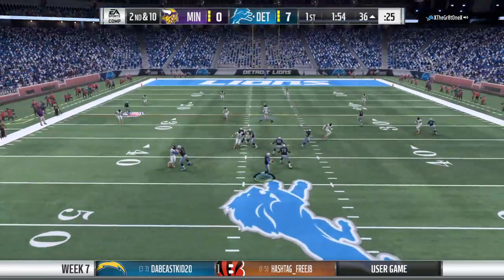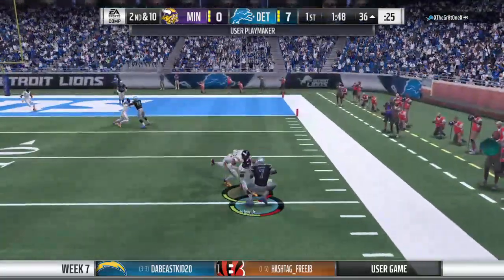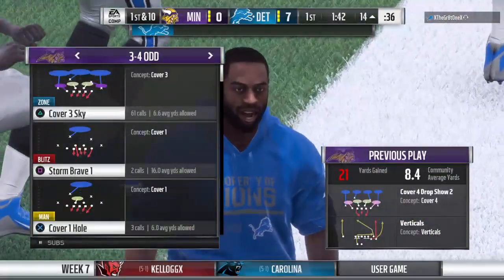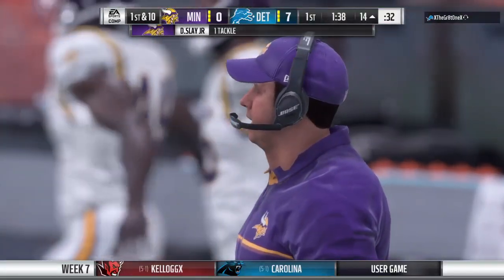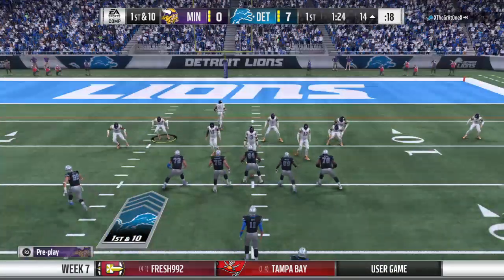On 2nd and 10, Goff. Now he's flushed out right. And this time he's got the hook up. It's complete. And he gets this one all the way down inside the 15. And a nice gain of 21 yards. So after that big play, let's see if they can catch their defense maybe on their heels.